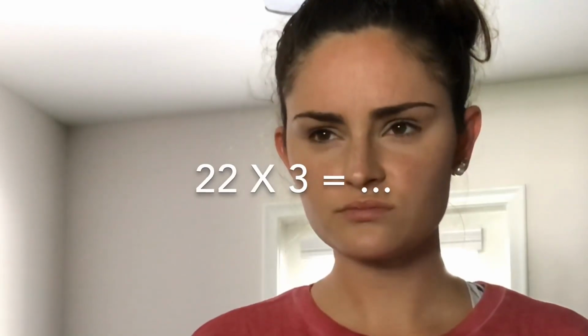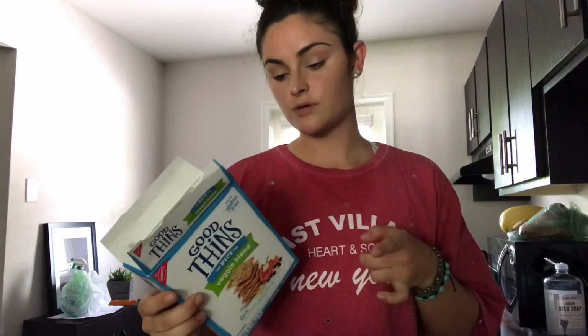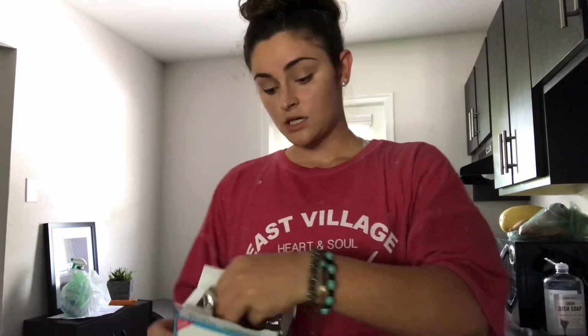So let's just say, for sake of easy math, 22 grams times 3. That's a lot of protein. I'm really embarrassed that I don't know that math off the top of my head. And I'm gonna be eating it with these Good Thins crackers, just dipping it in. For 120 calories, you get 28 of these, but they are really small. That's pretty petite. Lots of protein, so I'm excited for that. And girl, I'm about to dive in because I'm hungry.